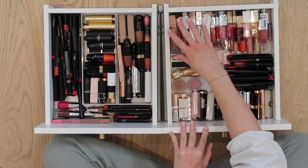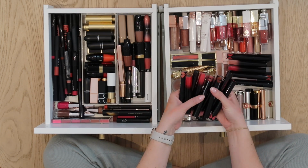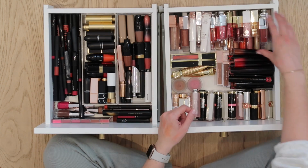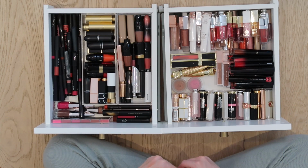And in the glossy lip drawer, I basically have all of my lip balms and all of my lip glosses. And then I put some of my more shiny, more lacquer style lip products in the middle, which obviously isn't good in terms of storage. Ideally I'd have 3 separators here, but at least this is a little bit more visible than when they were all just jumbled together.